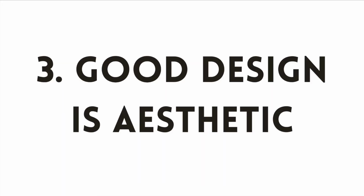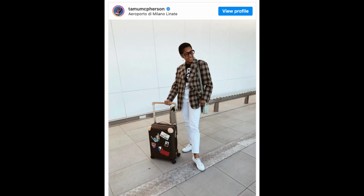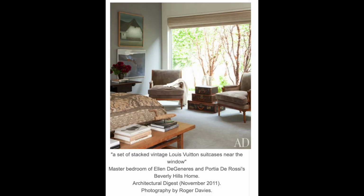Point number 3, good design is aesthetic. Aesthetic is, I think, very subjective, but the Louis Vuitton monogram is something some people may find basic or tacky, or I don't know. It's clearly stood the test of time. I think people are still buying Louis Vuitton luggage pieces. People are just buying Louis Vuitton luggage to decorate in their homes. So yes, I think Louis Vuitton luggage is aesthetic.